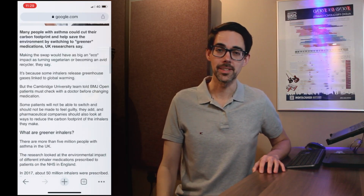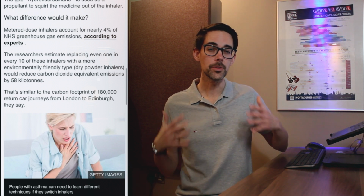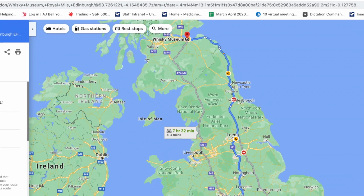Now, this is from a BBC article. The researchers estimate that replacing even 1 out of 10 of these inhalers with a more environmentally friendly one, like a DPI, would reduce carbon dioxide equivalent emissions by 58 kilotons. And that's thought to be the equivalent of 180,000 return journeys from London to Edinburgh. Now, that's if you trust the BBC, of course.